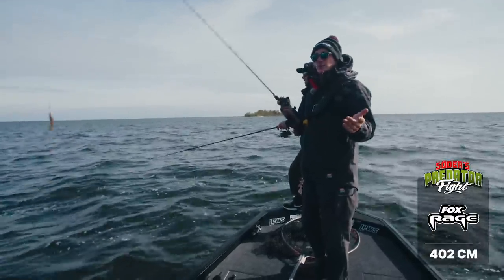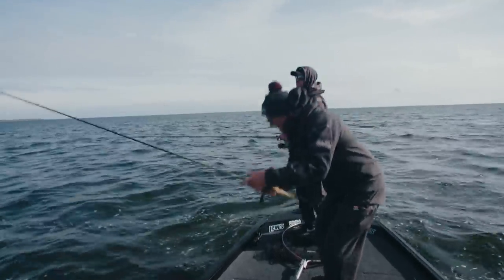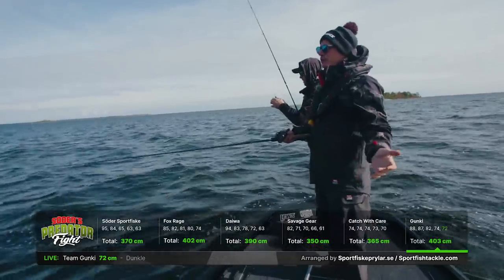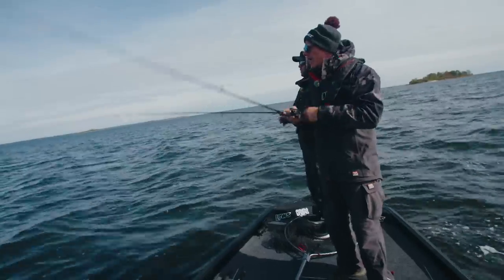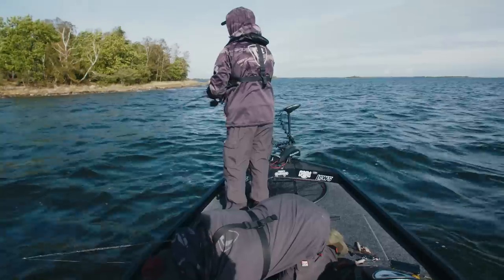The good thing is with all those areas we've been fishing this morning, if we smash the boat... Oh, I lost it. No way. It was a decent one, 80 plus. If we smash the boat, we can walk. That's the good thing here. It's so shallow. Oh, no way. The line broke.